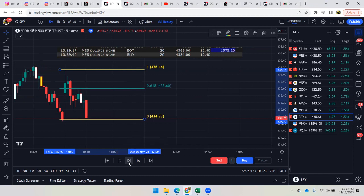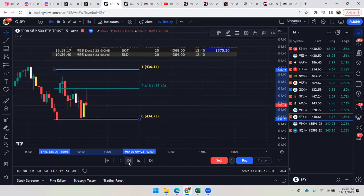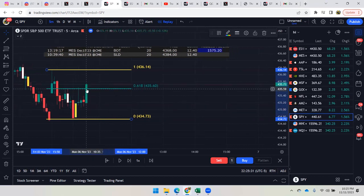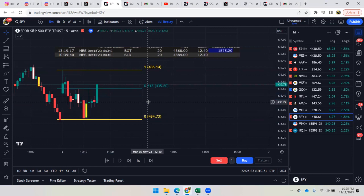Okay. And then we want the pullback. If we don't get the pullback, we're not taking the trade. There's the pullback right here, guys. Okay. So on SPY, we actually tagged the 618 at 1020. But you'll see on futures, I didn't get filled on 1030 until 1039. And that's because it did not touch a 618 on the futures until 1039, which was right here. Okay. So there's our 618 fill.